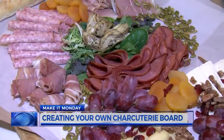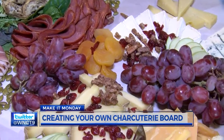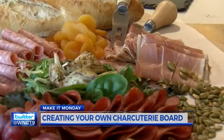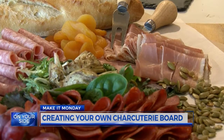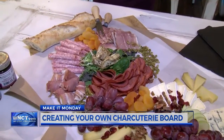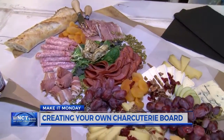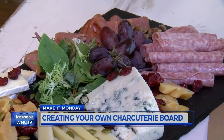We stopped by the market at Coastal Fog in Greenville for a lesson in creating a fabulous charcuterie board for your next gathering. One of the owners, Julie Dietrich, says while it looks elaborate, it's actually an easy concept. The idea is that we eat with our eyes first. So if you walk in and you see something like this, it's automatically something you want and you're going to enjoy. For this board, Julie has just about everything, especially when it comes to flavor.